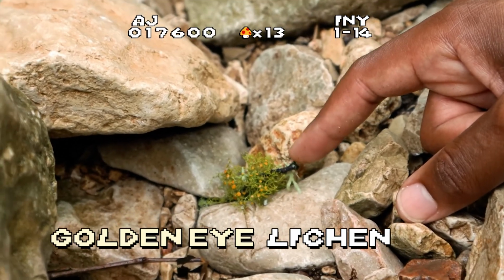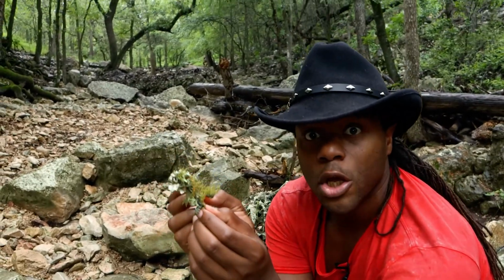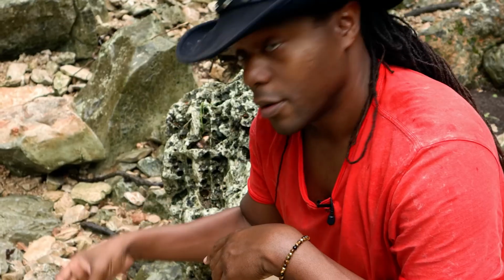Golden-eyed lichen. This is a twig lichen, which means it only likes to grow on twigs. You won't see this on any rocks. And they call it the golden eye because of those little golden pieces on there. See, that's how they bloom. All right, let's move on.